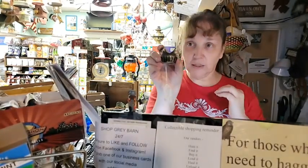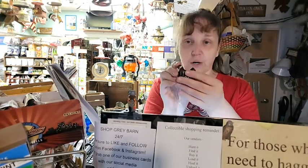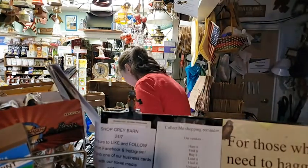Or if they collect the little nesting hens, this is a great little find for them as a gift or for your own collection. And that's just $14.40. And it has the enamel finish inside, so it's usable like that. And that was out of the case.